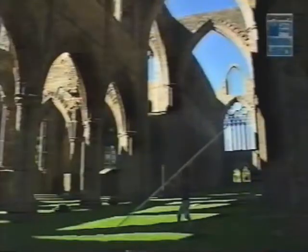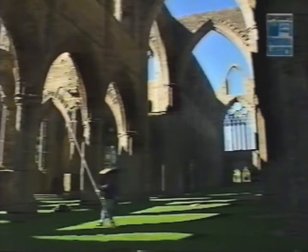The original master mason did exactly what I've just done. He took his pole, he laid out the ground plan, and then he started to mark out the height of the church. Then the smaller features were a quarter, a half, or 3/4. But the original measurement is like a secret that's lost to us. But if you know where to look for it, you can find it. And it's such a tangible link to the past.